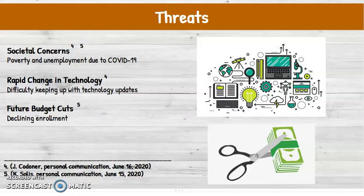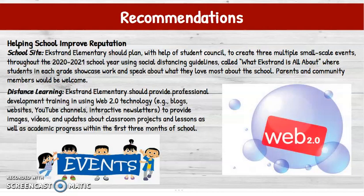So now, in regards to my recommendations, for each recommendation, I have two alternatives, either school site if we're returning back to school, or distance learning. So first, for helping the school improve its reputation, Ekstrand Elementary should plan with the help of their student council to create three small scale events throughout the 2020-2021 school year using social distancing guidelines. And the event would be basically called What Ekstrand Is All About, where students in each grade would showcase work and speak about what they love most about the school. Parents and community members would be welcome.